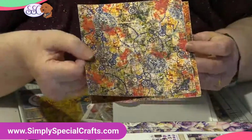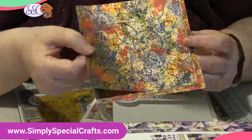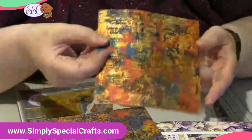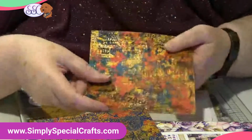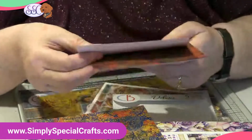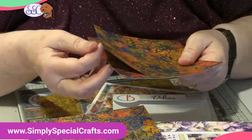I love the superimposed clocks on there. Isn't that neat? That bright coppery and red, beautiful background. Aren't they pretty, guys? This is gorgeous. So you find all these in the Ciao Bella folder, which of course I will link for you in the newsletter.